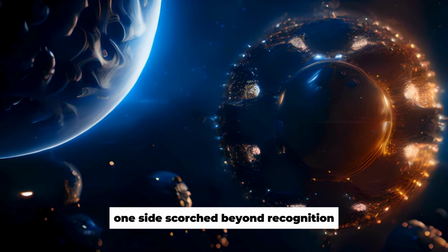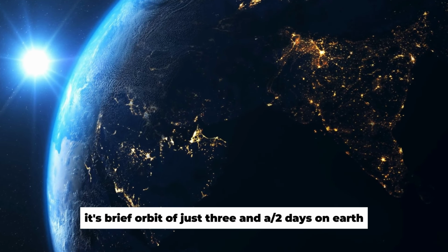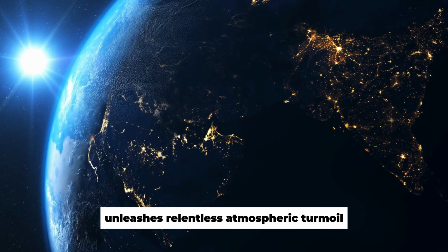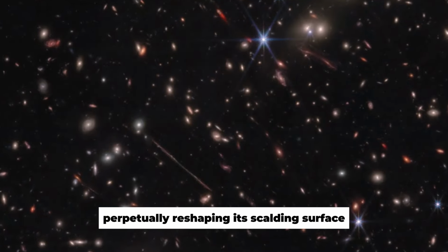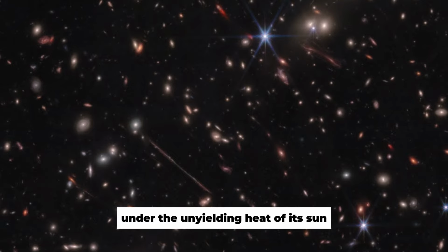Osiris, orbiting dangerously close to its star, endures temperatures that defy comprehension, where oxygen itself fuels unrelenting combustion. Its brief orbit of just 3.5 days on Earth unleashes relentless atmospheric turmoil, perpetually reshaping its scalding surface under the unyielding heat of its sun.